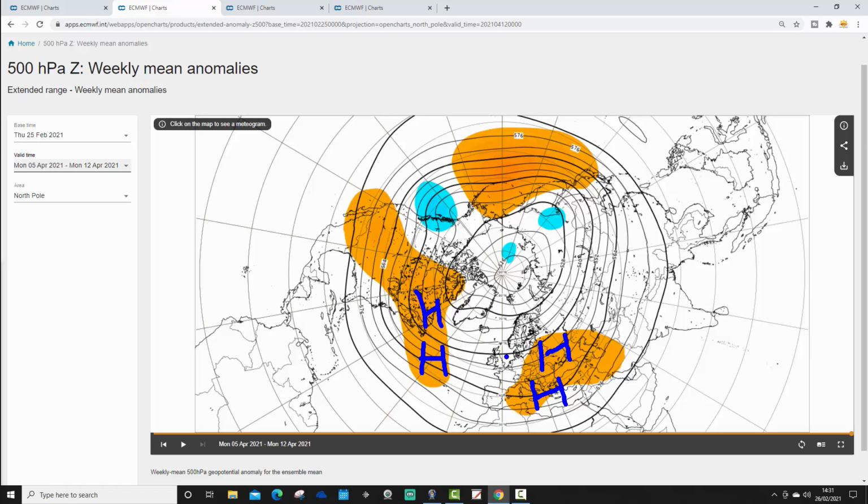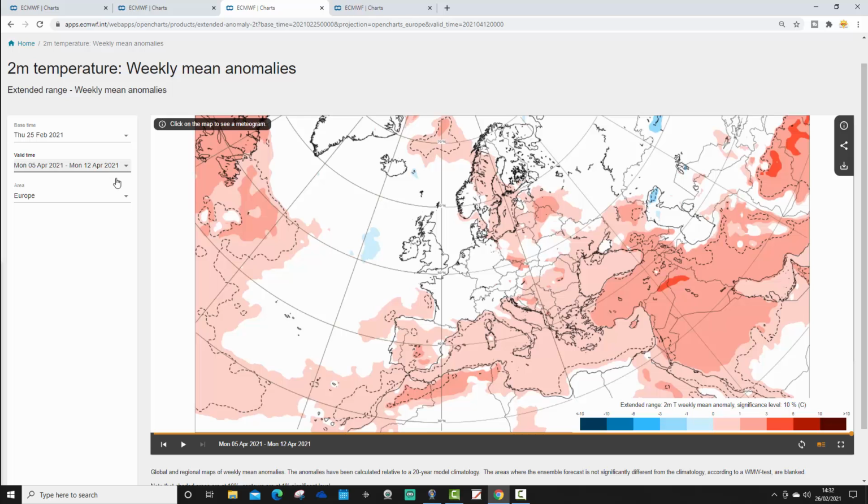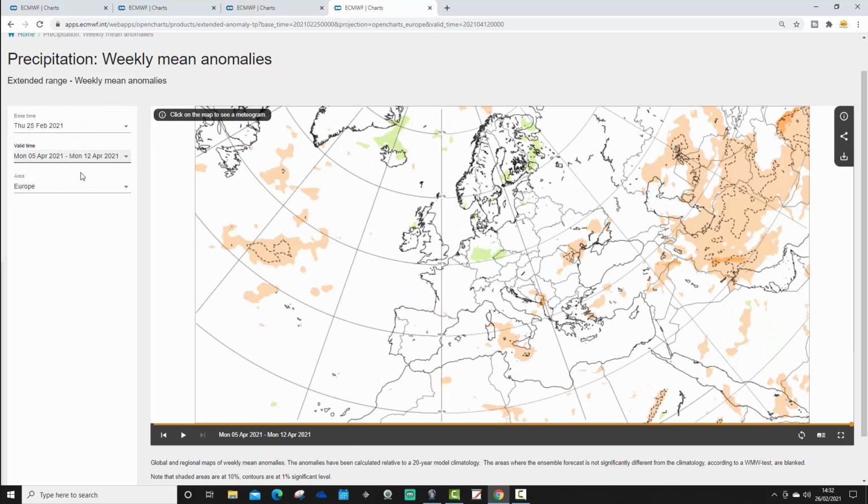In between, there's no sign of a particular trough of low pressure. There's got to be a trough somewhere, so there could be a bit of a trough through there, actually, which again would place it quite close to our part of the North Atlantic and Northern Europe. The week 6 temperature anomaly, again, not much of a signal really to work with. And week 6 precipitation anomaly, again, no particular signal.